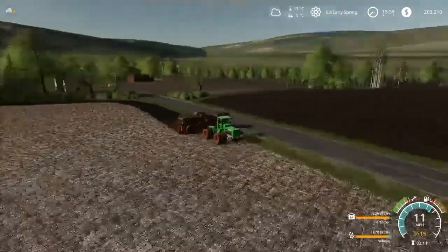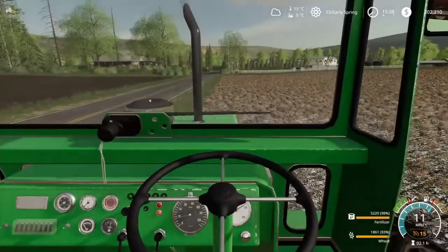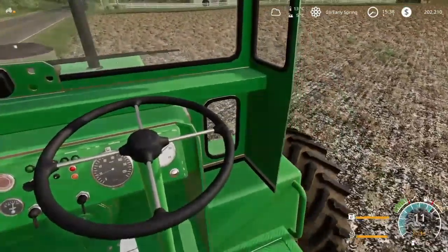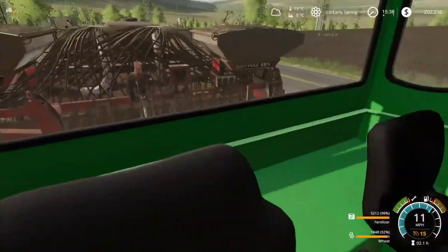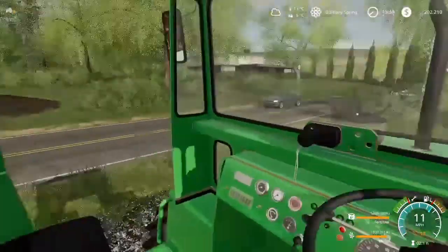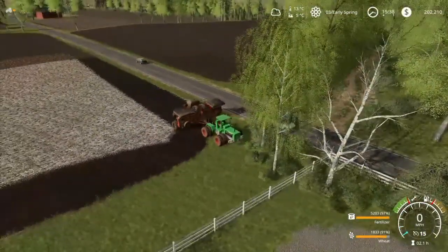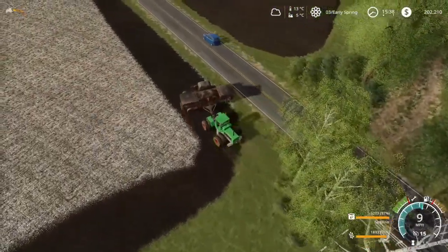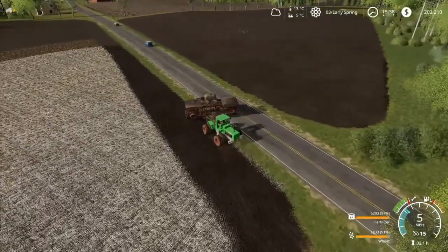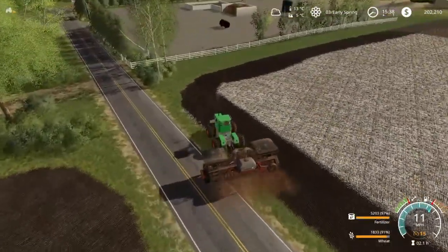And the views, I mean, stunning. Absolutely stunning. I mean, in cab, this is the big old beast. I love the in-cab interior of this thing. I absolutely love it. You haven't got really much clearance to see at the back, but it'll be alright. So how much of that edge did I miss? Actually, not as bad as I thought. It's really not easy to see the clearance either side. Still, not bad at all.